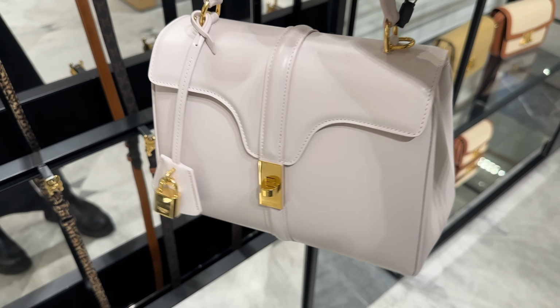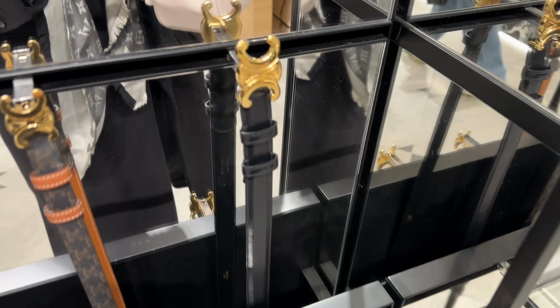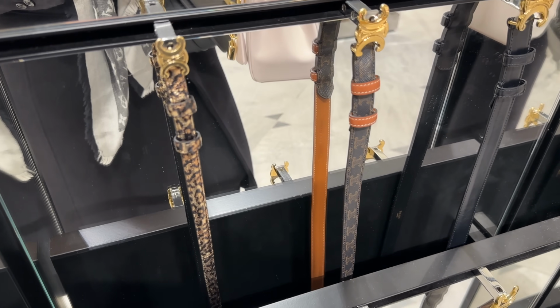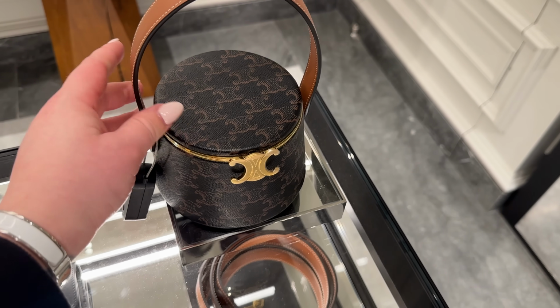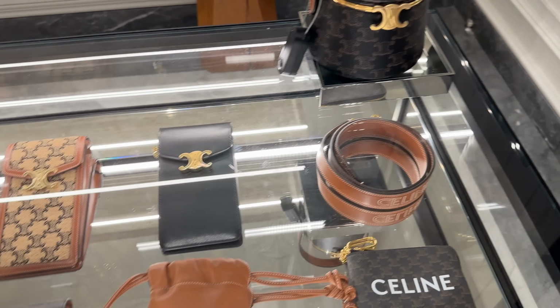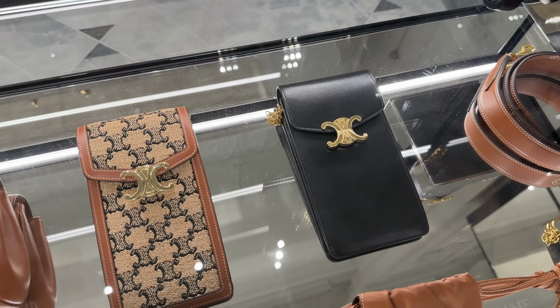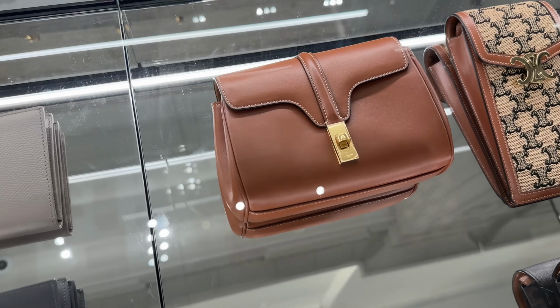And then there's this little top handle bag by Celine. I love that. And they've got the classic belts. Love this belt over here. They also have the very dainty little one over there. And over here, they've got this piece, which is really pretty, very vintagey looking. This is basically like you can put your phone in this, maybe a card case. It's crossbody. And then this is like a little pouch.